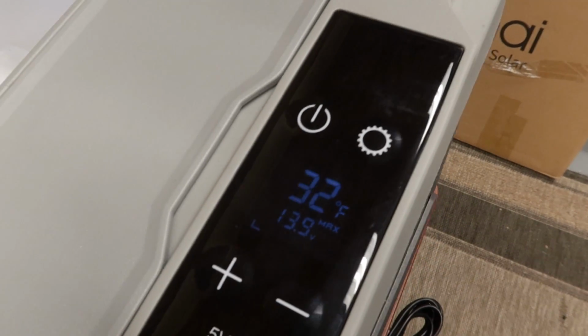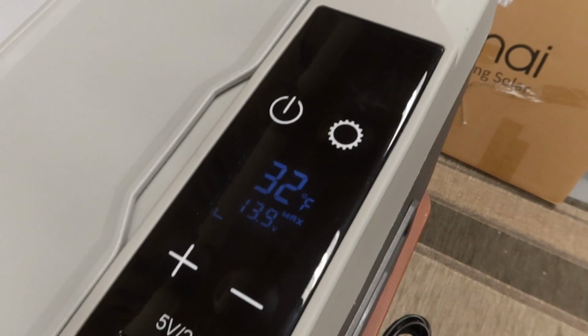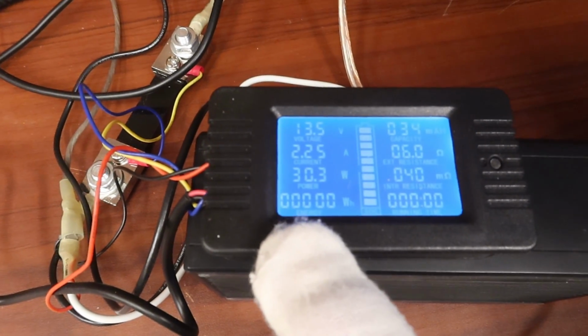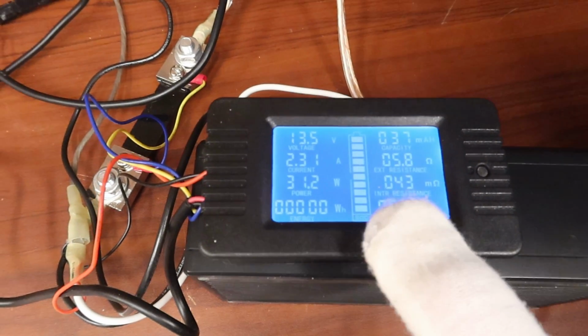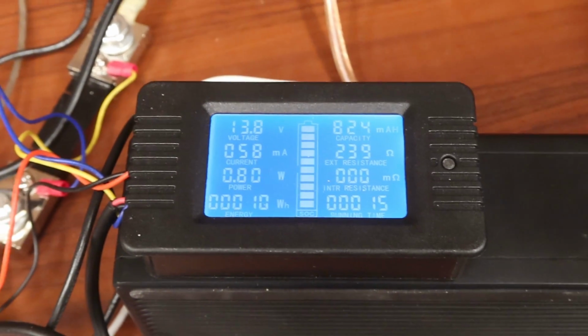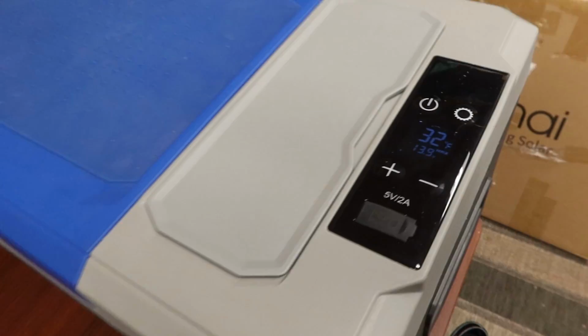Now we're going to set it to 32 degrees, and it is on low battery mode, so we don't have to worry about voltage. And we're gonna go ahead and track how many watt hours, which is gonna be right down here. I say, how many watt hours does it take to get to 32 degrees? We'll also track the time right there. Okay, the compressor just shut off at the 14-minute mark, only using 10 watt hours to cool it down from room temperature to 32 degrees.